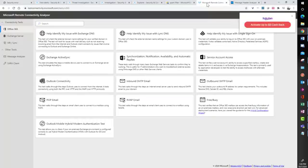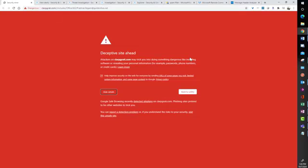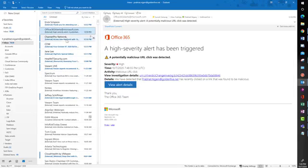Alright, so this is what I want to show you in a quick demo. You can receive an email. However, what Microsoft did after is important. Once Microsoft got the alert, I could not find the same email. Look at this. This is 12:50 and that email is gone. That email is no more here in my inbox.